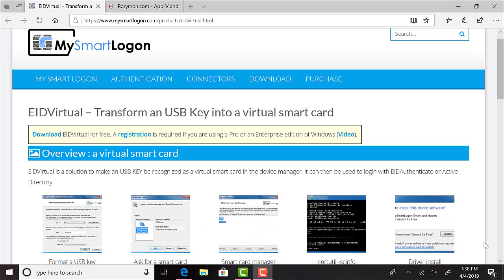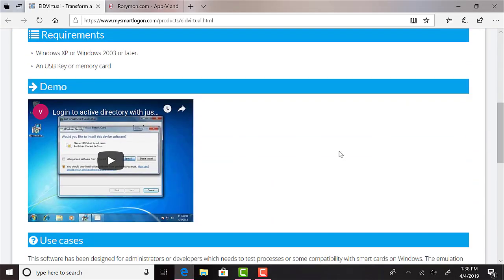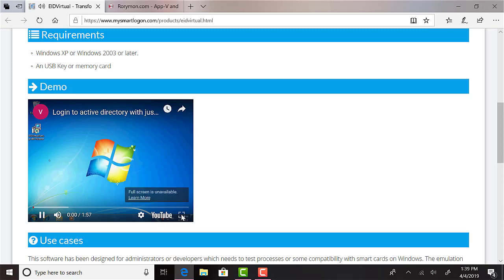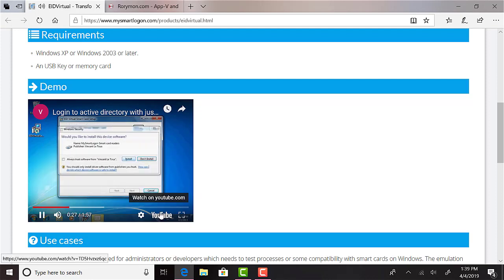Thanks to my buddy Andrew Morgan for sharing this week's feature, which is a tool for transforming a USB key into a virtual smart card. The tool is free unless you are using a Pro or Enterprise edition of Windows, but if you would like to use it for home labbing, you certainly can, or just for your own day-to-day purposes.